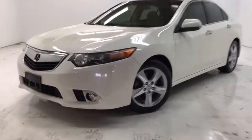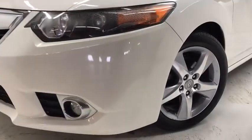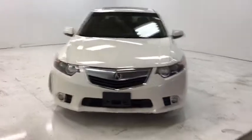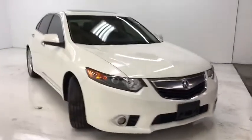2011 Acura TSX. The Acura TSX uses quality materials and is built with excellence. It comes equipped with a spacious interior and an impressive list of standard features. This vehicle has less than 90,000 miles.